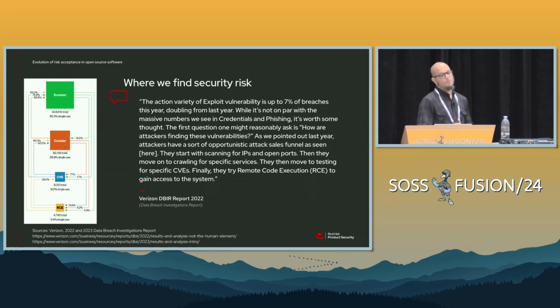Now, I kept the 2022 report mentioned because of this particular illustration. So most attackers perform scans for weaknesses against IPs and open ports, and of those scans, a smaller subset will demonstrate a potential weakness, a smaller number of which are actual vulnerabilities, and of those that are actual vulnerabilities, an even smaller subset permit remote code execution, which is where we actually see breaches starting to happen. So less than 1% of what gets scanned yields remote code execution, and again in 2022, that represented roughly 7% of successful breaches. So that actually illustrates a few primary considerations.